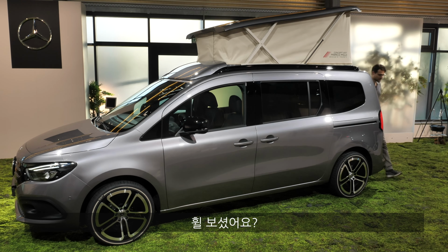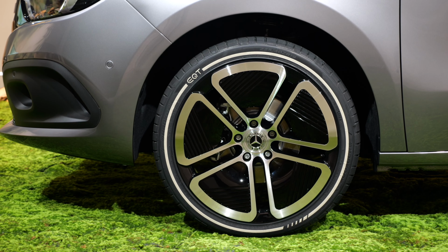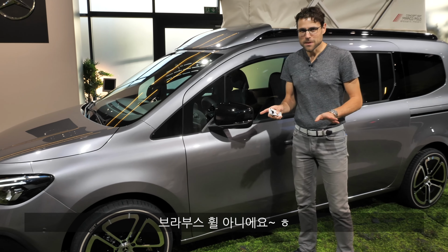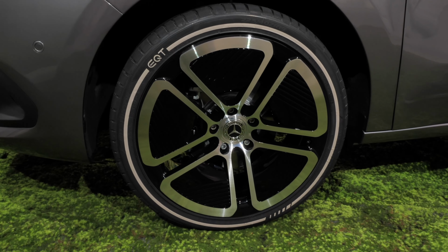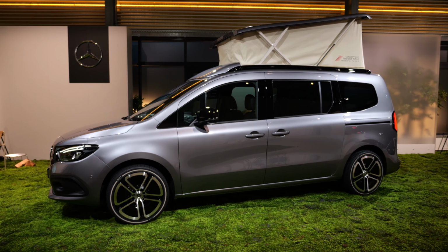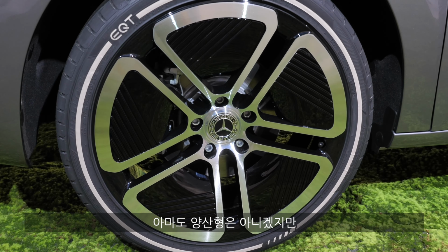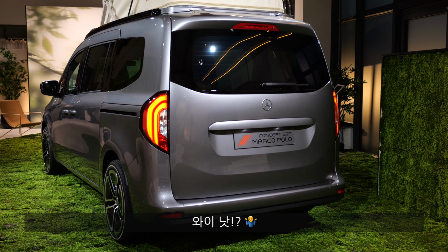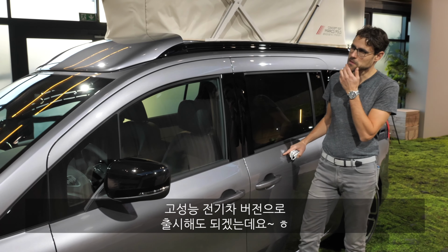And you might have seen these wheels here, 19-inch. No, this is not by Brabus. I will tell you later on what Brabus does for this vehicle. But it looks like really kick-ass wheels. Did I just say that? But they probably won't be the serial wheels later on. But why not? Or maybe like a performance electric version of this one?